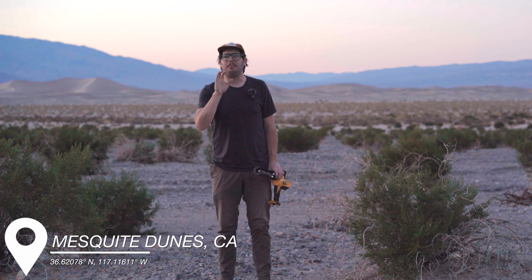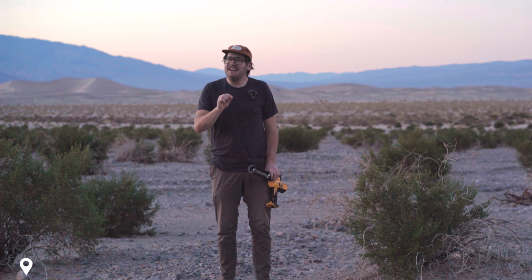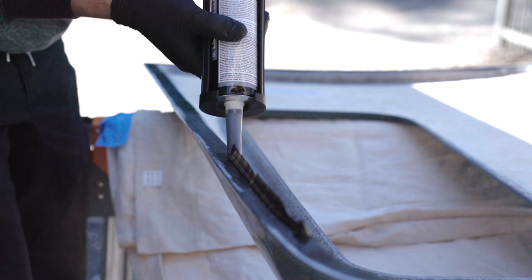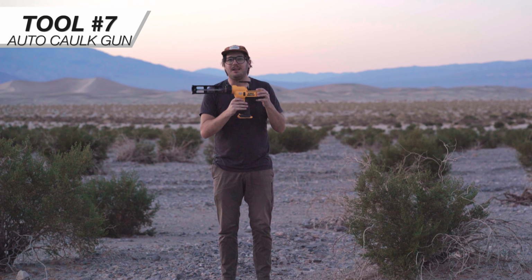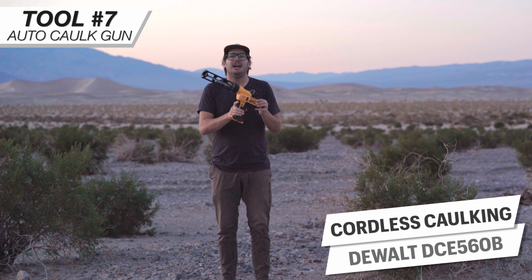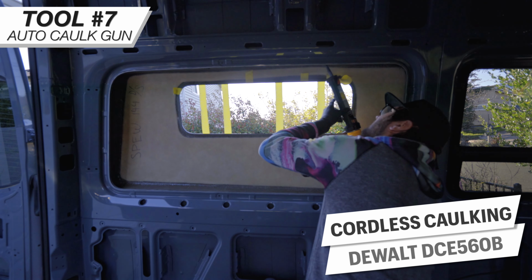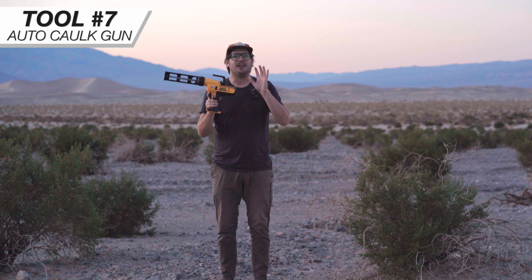All right, this may be a bit of a stretch, but you see the Mesquite dunes behind me here? Those kind of look like the little mounds of Sikaflex 252 and window weld when we are caulking them onto the van, which brings us to our next tool, the automatic caulking gun. I didn't get this until a little bit later in our van build, but let me tell you, it is so much better. We got the DeWalt one because, as before, we've committed to this battery system. It's a little bit more expensive than a manual caulking gun, but it is freaking awesome.